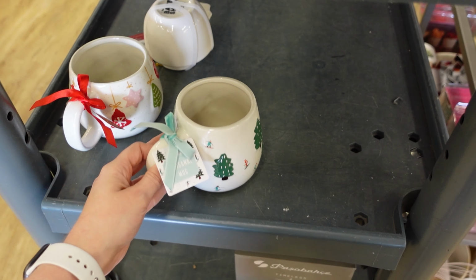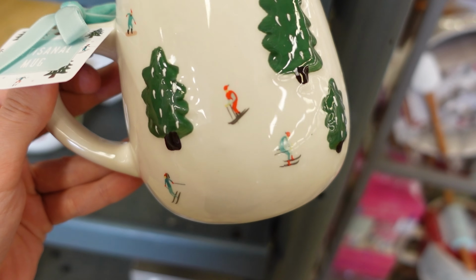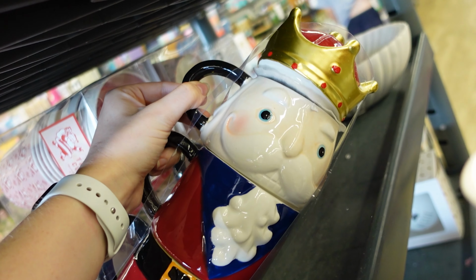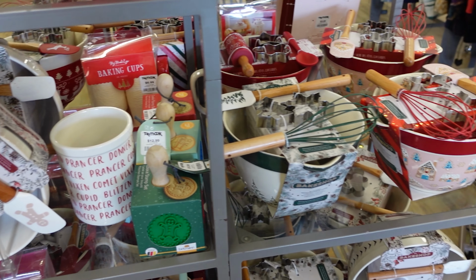Okay, so straight away, there was a trolley here with all these really cute mugs. I love this one with the little skiers in between the trees. And then look at this one, it's like a mug set. Oh, that is so cool. Love that. They have a heap of different bakeware.